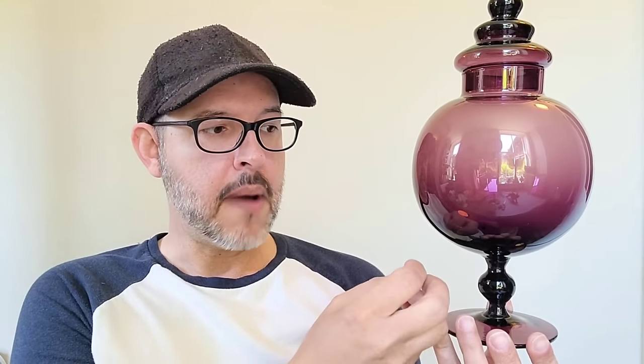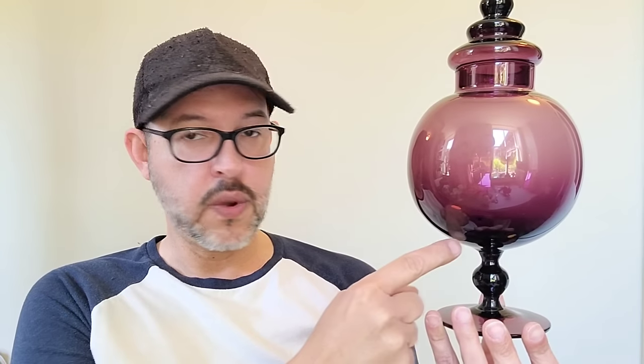There's no chips or cracks on it. It's a gorgeous piece of mid-century glass. Whether you would choose to put something in here, maybe it's candy, maybe you have an apothecary vibe, that would be a welcome addition. I think for me, if I were to put anything in there, I would keep it super simple and do maybe a clear marble. Obviously, if you were to put color in there, it is going to be a little distorted with the amethyst glass, but isn't that a beaut? It's a beaut. I really like that one.